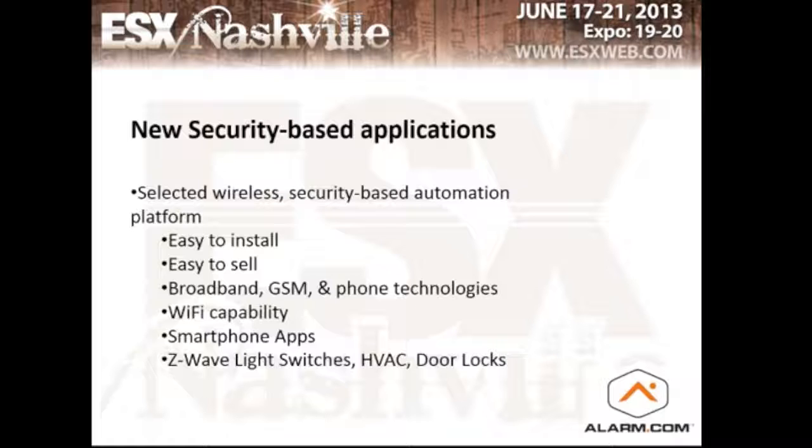So when we were looking at how to address that, one of the first things we did was we found a security-based platform that was wireless, so it's easy to install. Because it's wireless, it's also easier to sell. You don't have to have an alarm salesman that's trained as thoroughly as somebody has to figure out how to get the wiring running in the house. We picked one that had broadband, GSM, and phone connectivity. It has a Wi-Fi adapter card, so we don't even have to get a hardwire to the broadband if we can't do that easily.